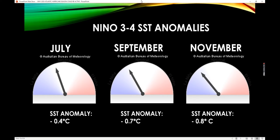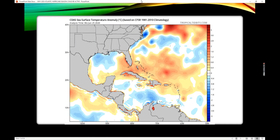For July here, we're at 0.4 degrees below average, again, at least according to this version. We could be at 0.7 below by September, and even by November 0.8, which, as you guys may or may not know, November is pretty much the end of hurricane season.